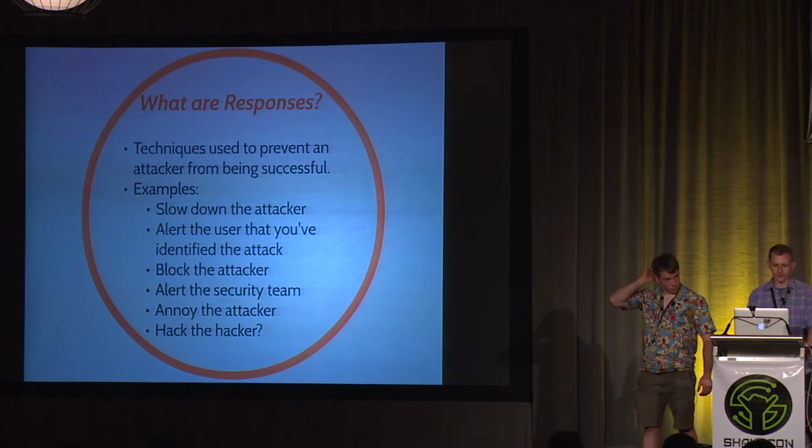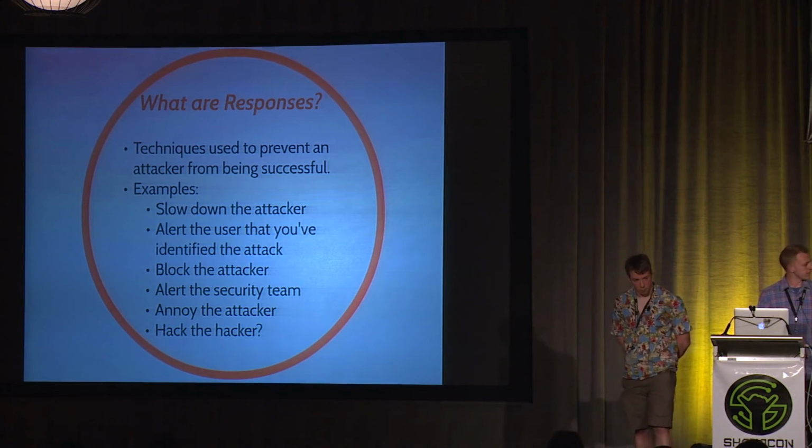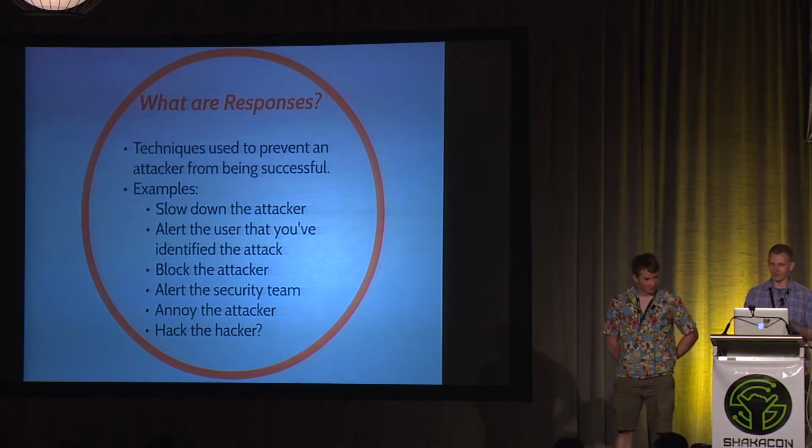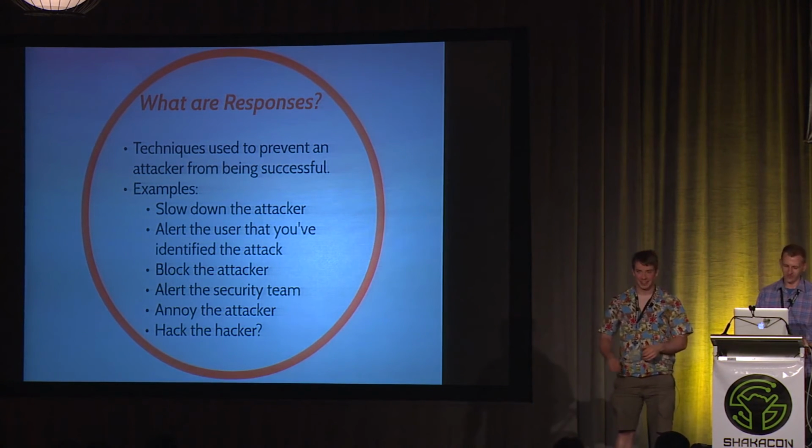So speaking of responses, what exactly are they? They're really just a technique or techniques used to prevent someone from being successful in attacking your website. So things we might want to do: maybe we want to slow the attacker down by throttling them, so it takes a really long time to get that response back if they're trying to see if something is cross-site scriptable. Maybe we want to alert them that you've identified the attack. So maybe you would pop up a message on the screen saying, hey, we know what you're doing, we'd appreciate if you stop, or we've alerted the security team, they're aware of your behavior.